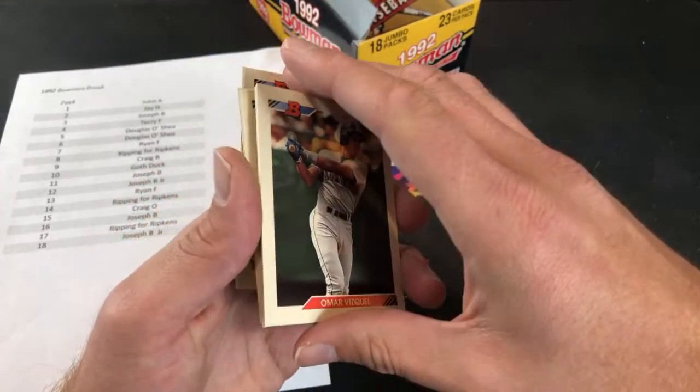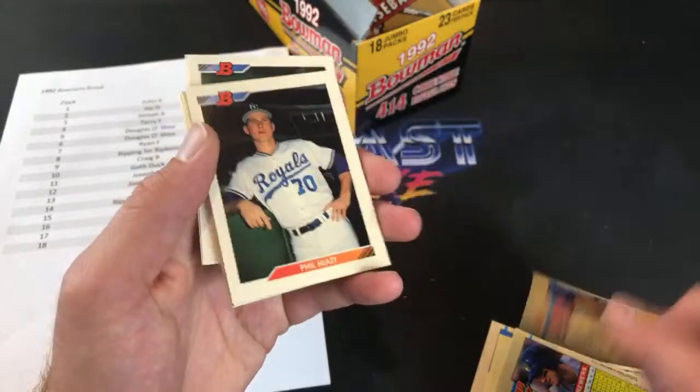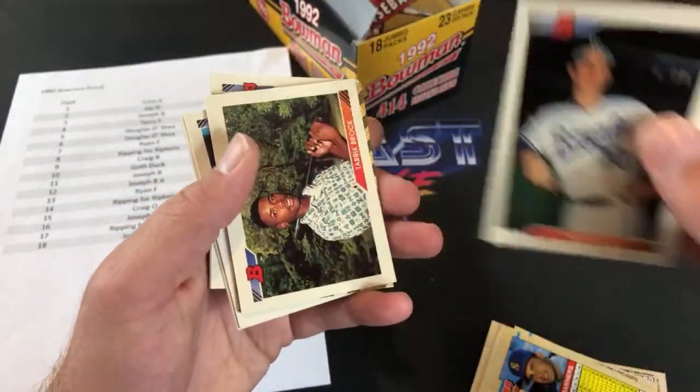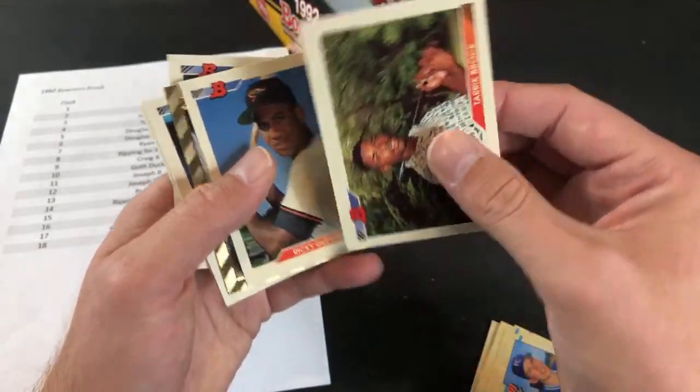Joe says, wow, it looks creepy. CLG's in here, says, looks like a serial killer. He definitely does. There's Omar. And I thought that was Manny Ramirez for a second. His card is kind of like that. Kind of an upper body shot there.